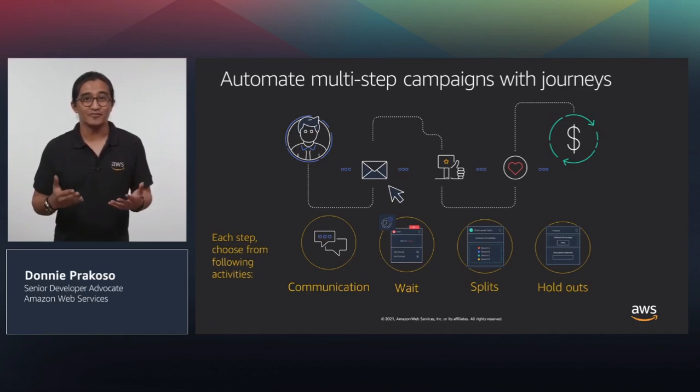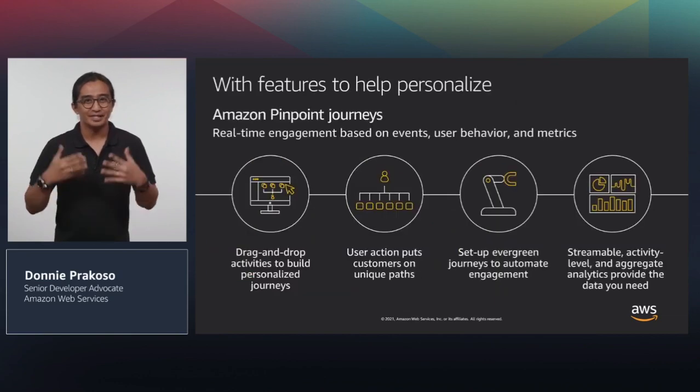And lastly, after you publish a journey, the journey metrics pane appears in the journey workspace, and Amazon Pinpoint begins to capture the metrics related to the journey. You can stream and aggregate the analytics to get insight from your campaign. Let's revisit some basics on the Journeys feature.